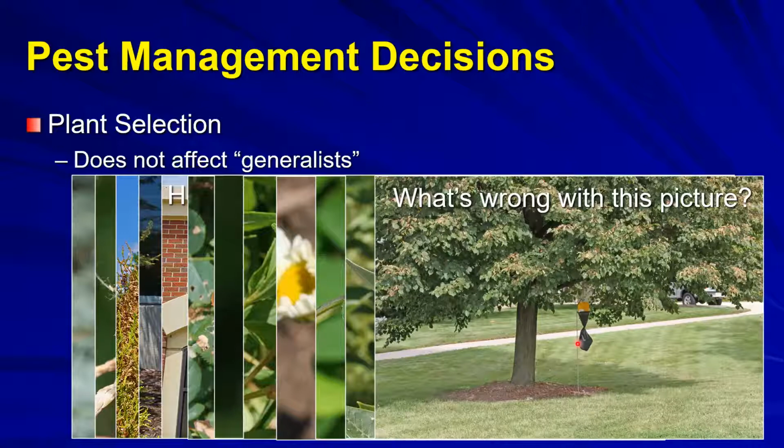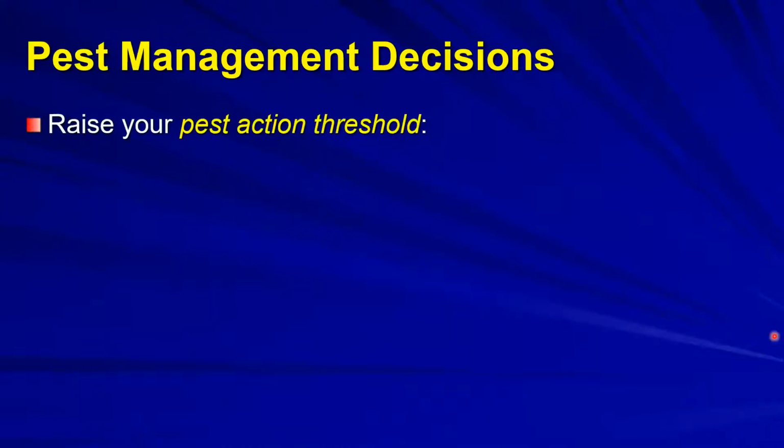research has clearly shown that these are so effective, you'll get many more Japanese beetles into the location than would otherwise be there. We joke about this, and I don't really recommend that people do this. We tell people, jokingly, give one of these to your neighbor, so it'll pull all the Japanese beetles out of your own landscaping. But that's kind of the idea. It's not a good pest management decision.